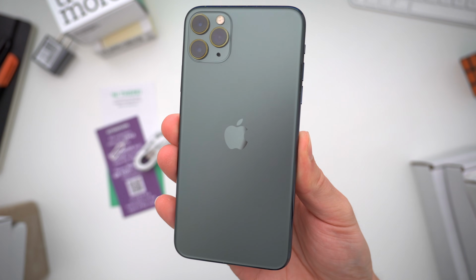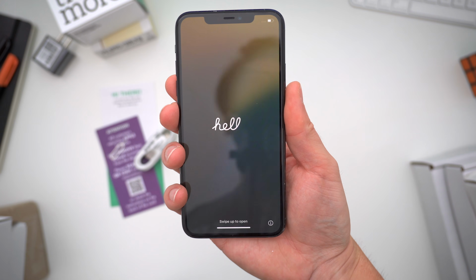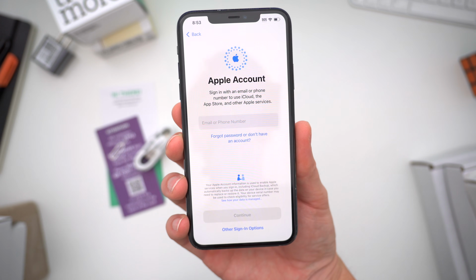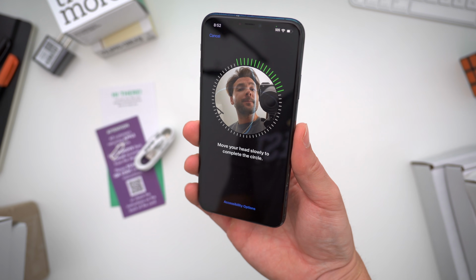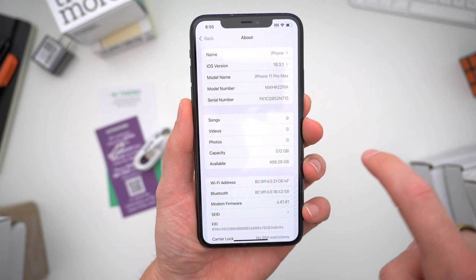The back has no marks whatsoever, and the screen also looks great. I don't see any marks or scratches here. With the phone powered on, I did go ahead and run through the setup pages. There wasn't anyone's Apple account still logged in. Face ID worked perfectly. That's sometimes an issue if you replace the display, for example. And jumping on into settings here, you can see it is in fact a 512GB model.